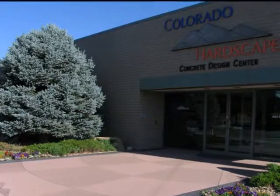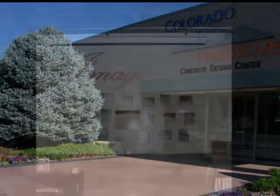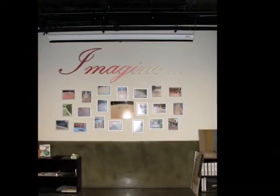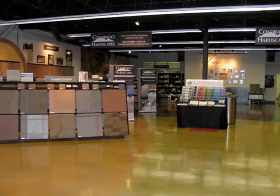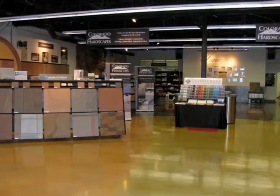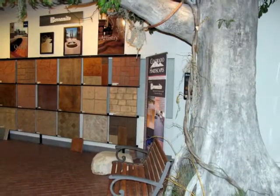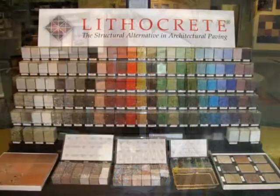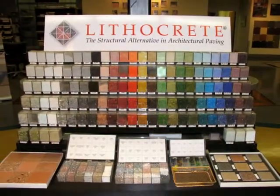Welcome to Colorado Hardscapes Design Center, where concrete, innovation, and imagination collide. Enter our doors and you'll discover our passion for decorative concrete. We center our facility around the Imagine theme, allowing for our samples and showroom to be only the beginning of the process. We feature partnerships with Bowmanite and Lithocrete, along with our own creations.